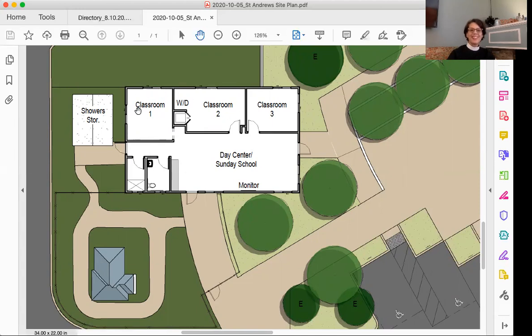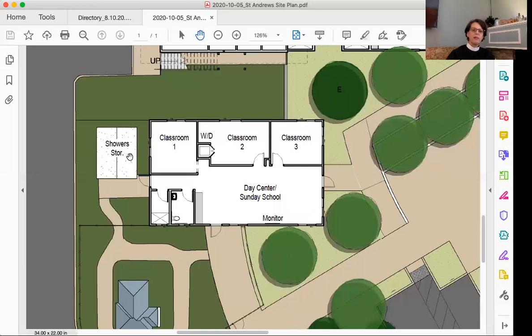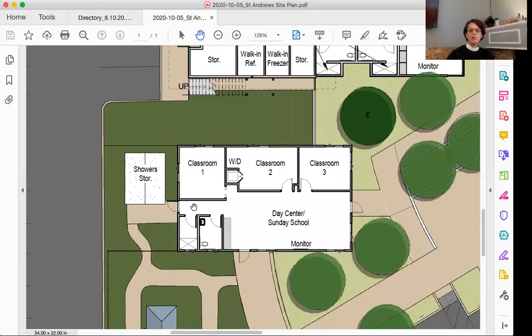On Sundays, that same space will be our Sunday school area, because each of these classrooms have lots of storage. So we'll be able to have heavy duty fold up tables that are child height, as well as stackable chairs, so that on Sundays, the volunteers will be able to just pull those supplies out of the closet right in those rooms.